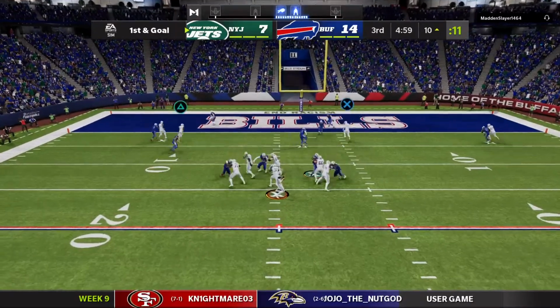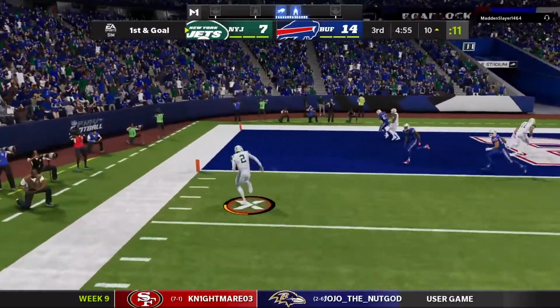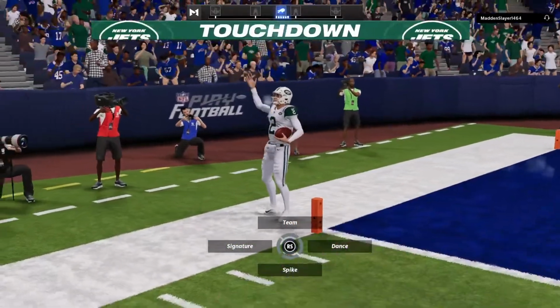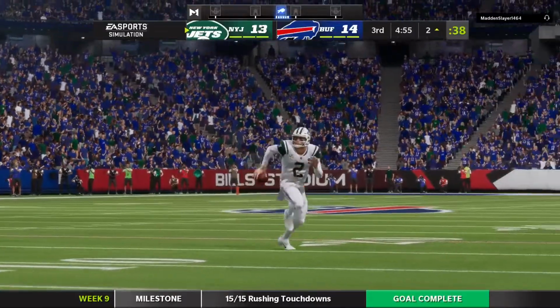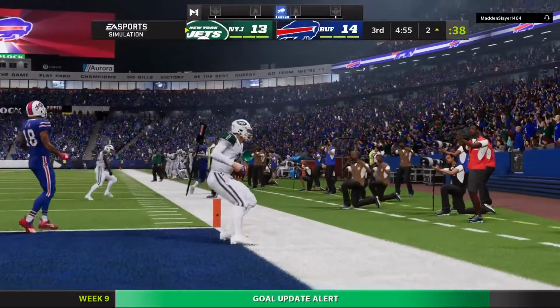They go play action with Wilson, being chased out left. And he's going to take it in for a Jets touchdown. Zach Wilson, his 2nd touchdown of the game, 17th on the year. And the Jets are an extra point away from tying this thing up.